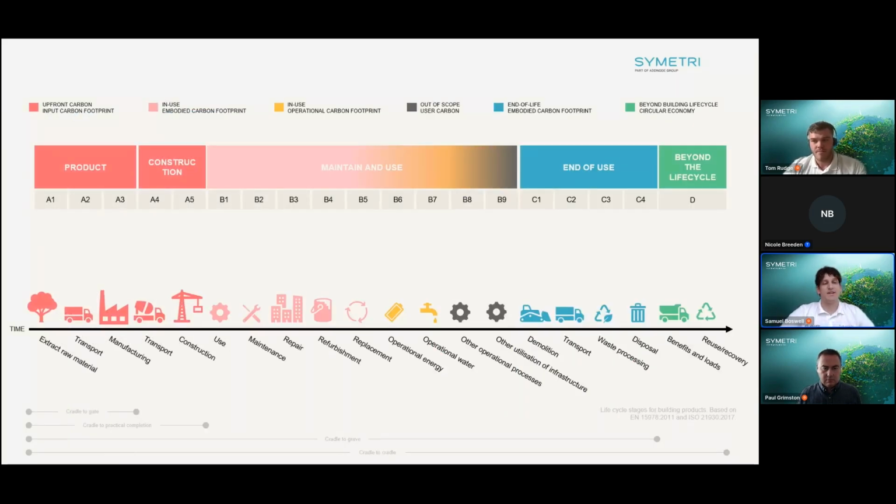So LCA is a very standardized process. There's a number of ISO and EN standards out there that explain how it should be done or how it is supposed to be done. And so the most base level one of these is ISO 14040. And this outlines how any form of LCA, regardless of what it's being done for, should be performed.